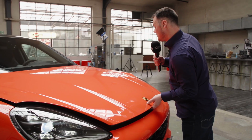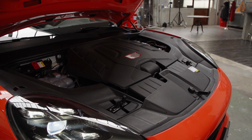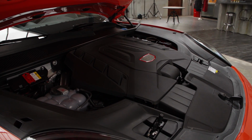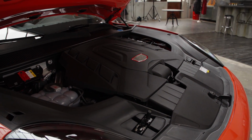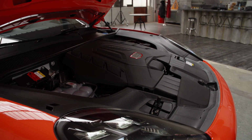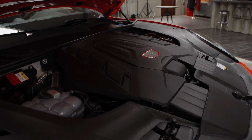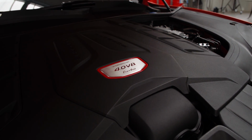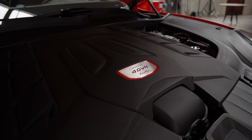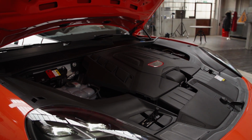Well, I can tell you that from launch, you're going to have the option of two different engines. Here you can see the big beast. This is a 4-litre V8 twin turbo producing 550 horsepower and 770 newton meters of torque. Now that is going to give you a 0 to 100 kilometer per hour time of 3.9 seconds, a top speed of 286. And I think you'll agree that that is more than fast enough.